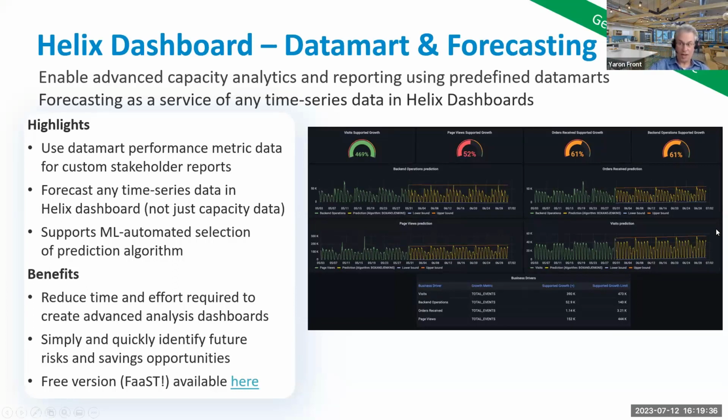Now, if any of you don't have BHCO yet, you can actually go to our website. And if you go to the Helix Continuous Optimization page, you'll see a link where you can have a free tool that's available on the web. All you need to do is register and use it. It's called FAST, so that's forecasting as a service tool. And there you can just bring in any time series you have and play around with the prediction services from BHCO. So I encourage you to go to the main page, bmc.com/optimize, where you can play around with this tool. If for any reason you don't get there, you can always ping us on the community or in the questions.